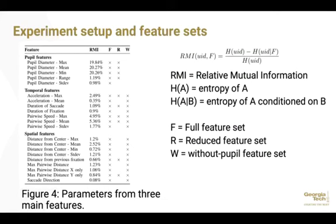In this slide, we have table 1, all 21 features. The features are divided into three groups: the pupil features, temporal features, and spatial features. For each feature, we report the relative mutual information, or RMI, with the user ID. A value of 0 indicates that the feature carries no information about the user ID, while a value of 1 means that the feature completely defines the user ID. For each feature, we report whether it is included in the full feature set, reduced feature set, or without pupil feature set.